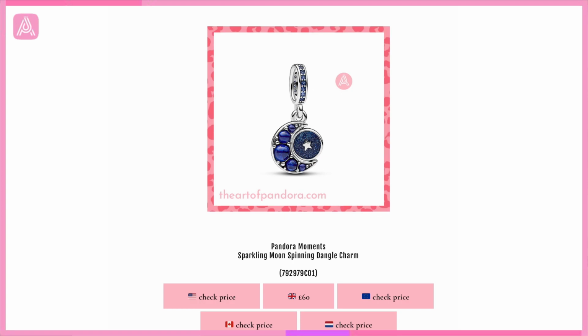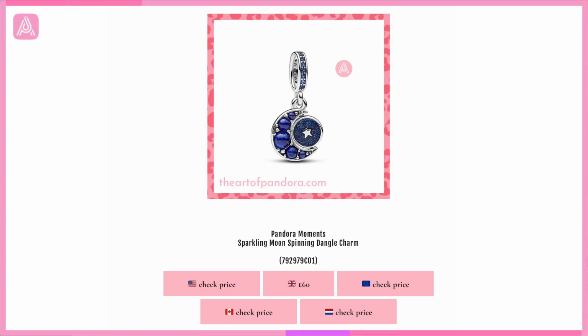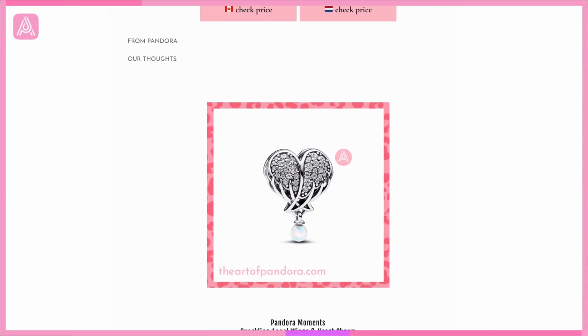Again, a bit of a thinner bail for this one, but you can see the CZ crystals that are blue that go around the edge. You can see this amazing enamel detail in terms of the circle and the star within it. It wouldn't surprise me if that spins. I have a feeling that it does. Just looking at it, maybe it might spin. And then you've got these beautiful, gorgeous blue circles that make up the moon. And the fact that they're in different sizes makes this charm stand out a lot. And then that silver beading that's going on with the sterling silver in amongst the blue, I think looks really effective. It's very beautiful. So this is another eye-catching celestial charm that we can see.